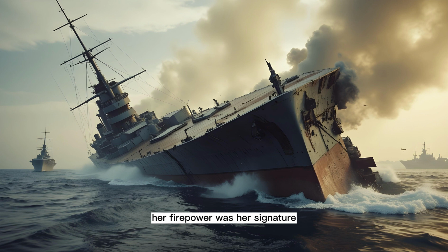Her firepower was her signature. Bismarck carried 8 15-inch SKC-34 naval guns mounted in 4 twin turrets, 2 forward, 2 aft. Each shell weighed nearly a ton and could strike targets over 20 miles away. Her secondary battery of 12 5.9-inch guns could engage cruisers and destroyers, while her vast array of anti-aircraft weaponry, 16 37mm, and over 40 20mm cannons, provided a formidable defense against aerial attack.